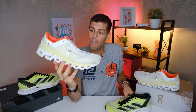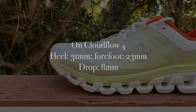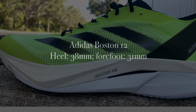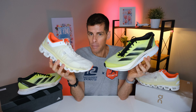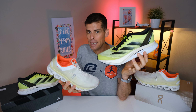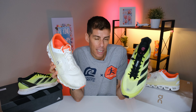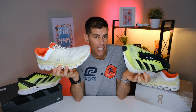The On Cloudflow 4 has 31mm in the heel, 23mm in the forefoot for an 8mm drop. The Adidas Boston 12 has 38mm in the heel, 31 in the forefoot for a 7mm drop. 7mm drop, 8mm drop. But just in case you missed it, the highest point in the heel on the Cloudflow 4 is the same as the lowest point, the forefoot, in the Adidas Boston 12. So depending on how you like your running shoes to feel, how much cushion you like underfoot, could depend on which one of these you prefer so far.